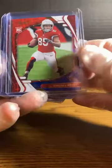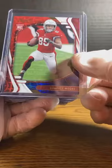All right, and as I said, I'll do more off camera, but I'm not exactly sure the name of this insert. I need to do more research. Like I said, it was the first break of this product I've done. Rondale Moore for the Cardinals. It's absolutely beautiful, though, and it is not numbered, but a sharp-looking card. Trevon Moehrig, 24 out of 499. We got a Trevor Lawrence by Storm, a green Justin Fields.